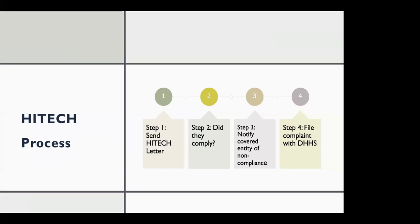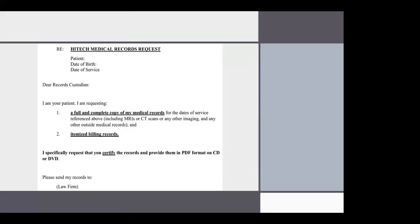The third step would be to notify the covered entity that they are being non-compliant. Now, the covered entity is just a fancy word for a medical provider in this case. And a business associate would be the company who is fulfilling the request. So in most cases, in particular for DC, it's Ciox. And the fourth and final step, which I did in a ton of cases, is filing a complaint with the Department of Health and Human Services. And we're going to go through each of these.